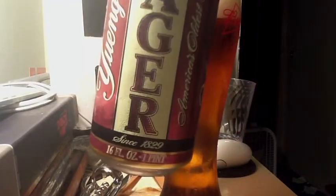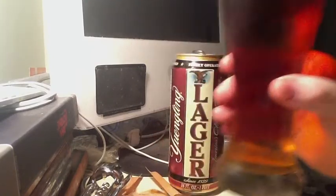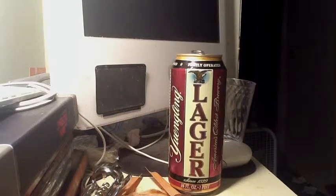This is the 16-ounce big can. It's a very attractive can, modern look. The 12-ounce can is an old-fashioned looking can. Also very likable. That's a good tasting beer.